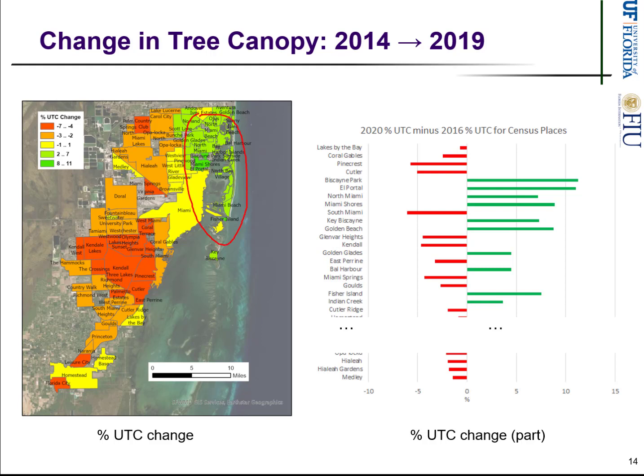Meanwhile, new construction further inland tended to reduce the existing urban tree canopy. Tree canopy change can be expressed as the change in the proportion of tree canopy among all land cover classes within a census place, and this is shown in the map with percent urban tree canopy change and also in the chart to the right.